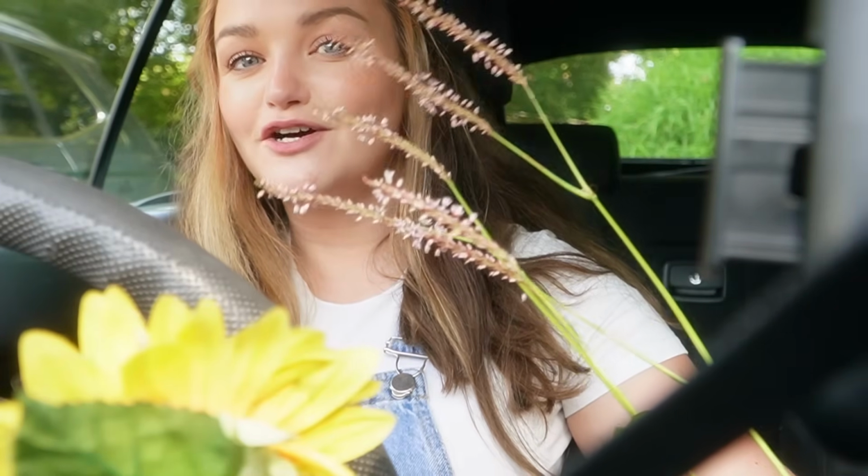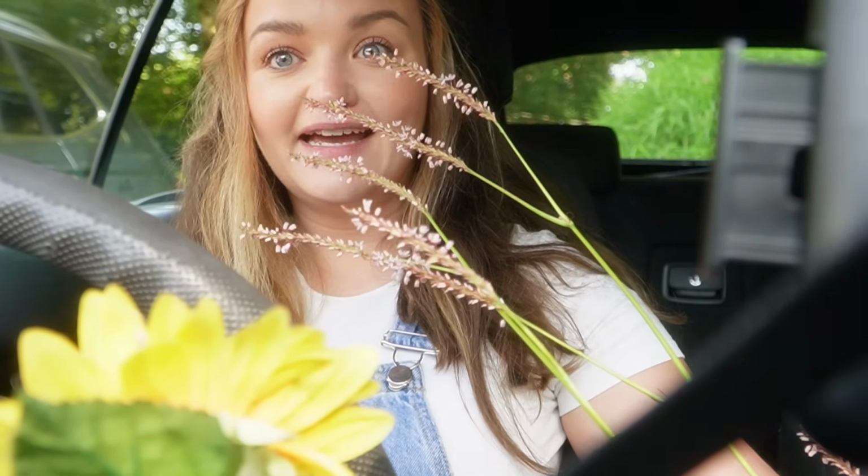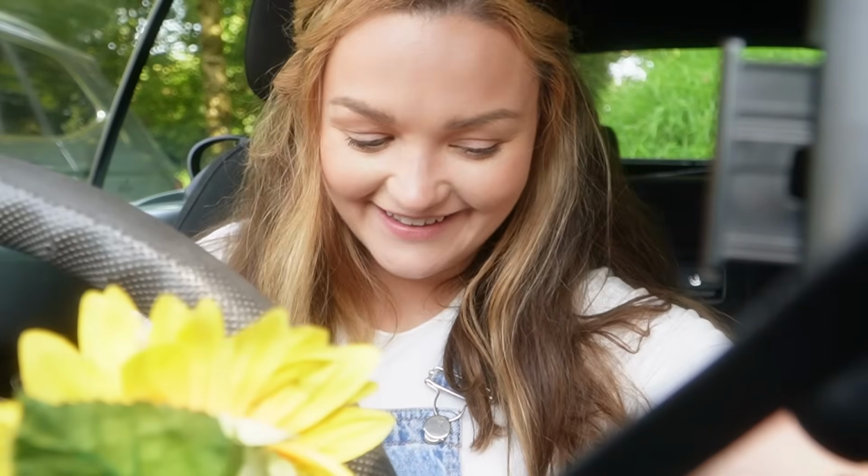Guess the plant. What did I buy? Let me know in the comment section. Some of you will know. It's a nice tall plant. I got a big chunk of one as well, so yeah. I bought a plant. I wasn't supposed to buy a plant. Anyway, let's get back on the road and go to the next garden.